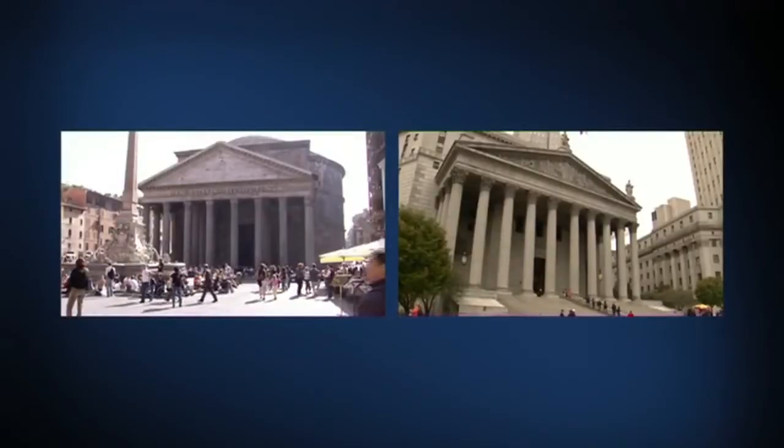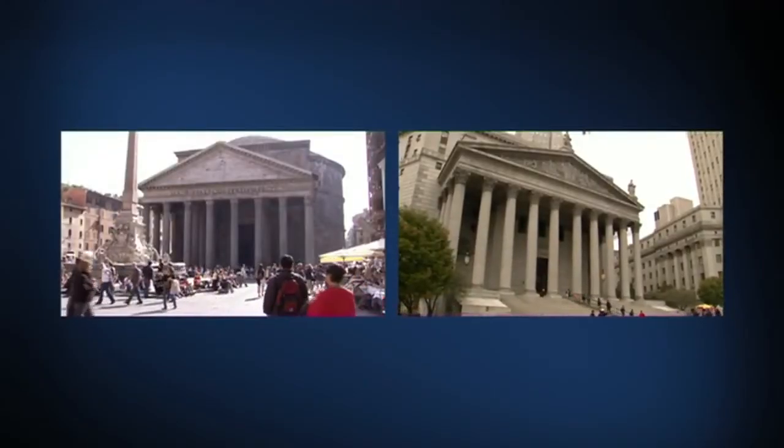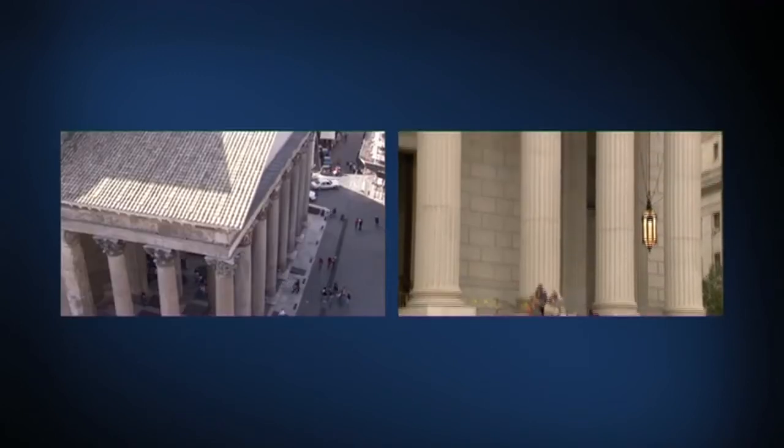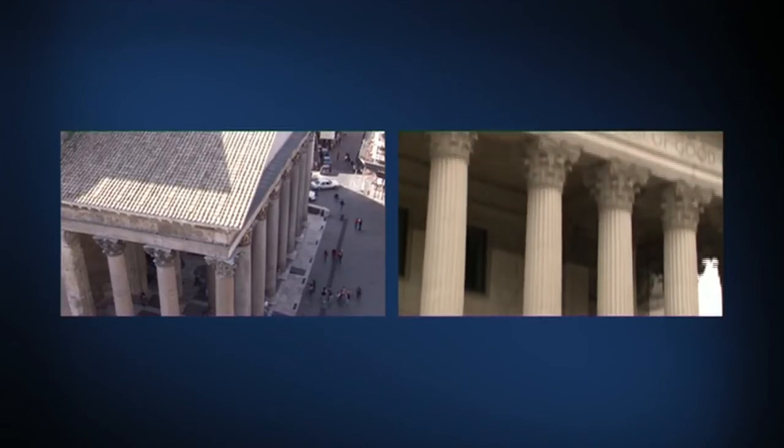Spot the difference. One of these buildings is 2,000 years old. The other is the New York State Supreme Court. Rome's Pantheon is the one on the left.